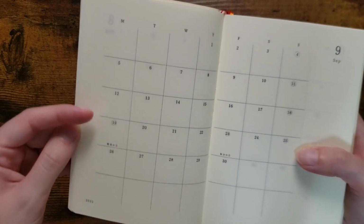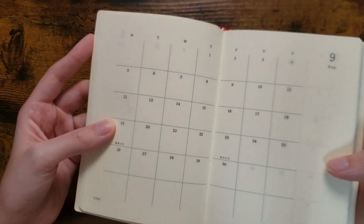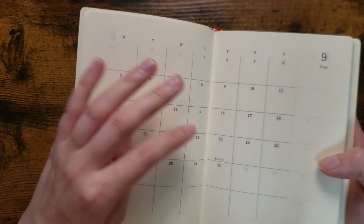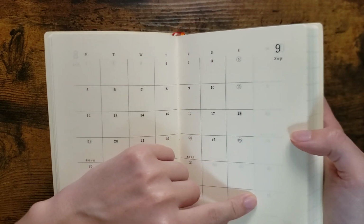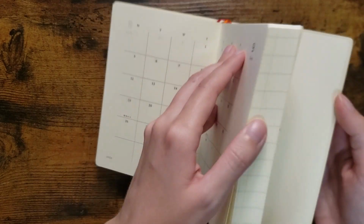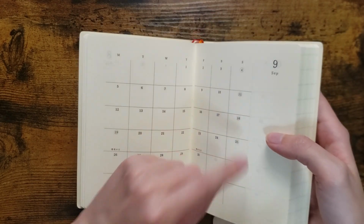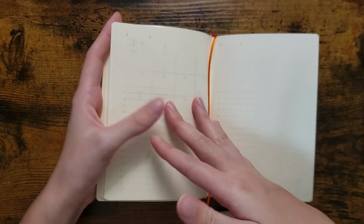And again, as you can see, the monthly view is really small. Again, this is an A6. There's only so much space, excuse me. And they have this like blank space for notes over here. Yeah, I will maybe talk more about how I plan to use this, but I don't know exactly yet.